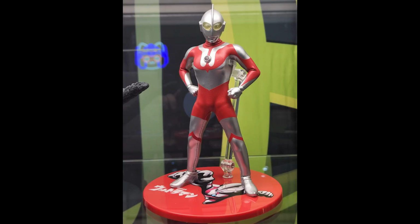I think this is Mezco 1:12, probably their most popular style of action figure, the 1:12s, and they're making this Ultraman. The original Ultraman from 1966. Very interesting looking, it looks kind of like a doll. I think they're doing a good job. Basically, the 1:12 is like action figures wearing clothes, so it does look like he's wearing a suit there.